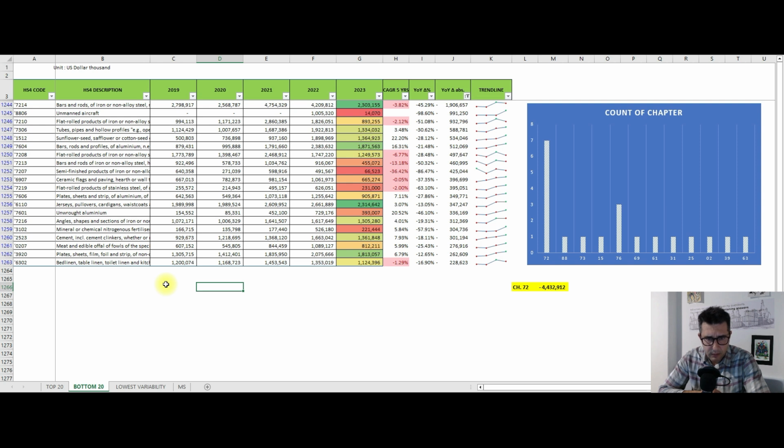Plates, sheets, film, foil, and strip follows with a $262 million contraction. And on the 20th spot, we have here bed linen with a $228 million negative change, bringing the overall exports for 2023 to around $1.1 billion, which is the smallest amount in this 2019-2023 timeframe.